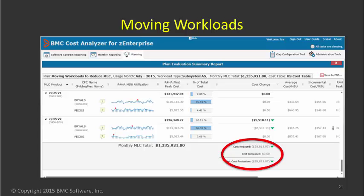So some costs could go up if we added activity that would impact the peak on the other LPAR. There could be an increase there. And some costs go down because we're removing licenses. The net in this case is a savings of almost $250,000 a year in MLC costs.